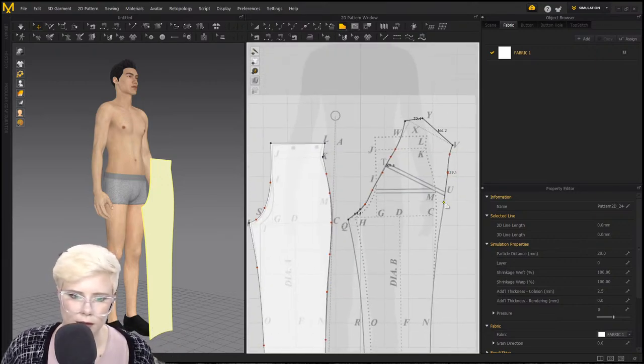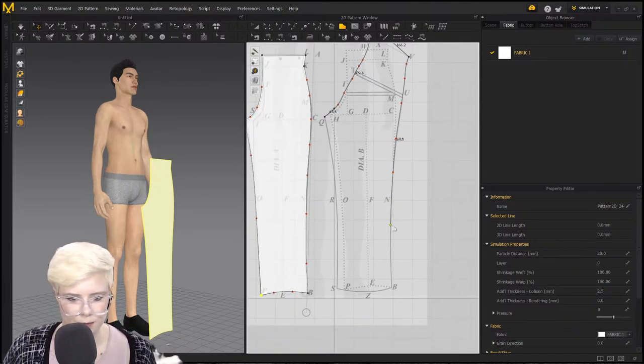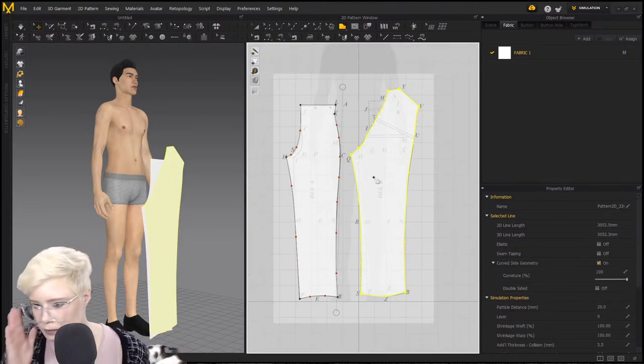A button. What's the word? I just said it earlier. A button up. Suspenders. Button suspenders. That's what the center backs are for. We will not be making the button suspenders today, though, just because it is not needed and it won't be shown.